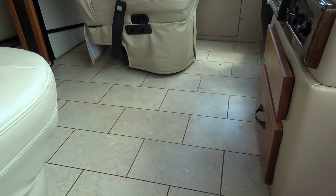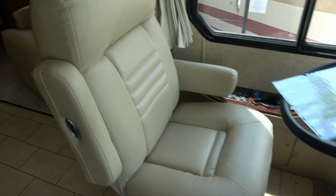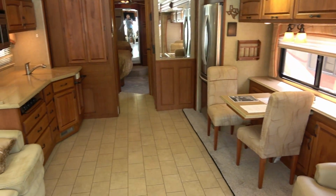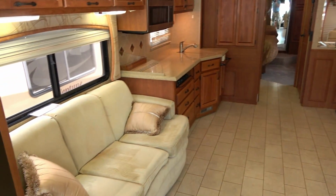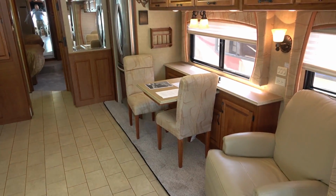Step up in here. Oh, got to put the slides out. Hang on. Oh, sorry about that, guys. Hit the off button. Now we're going to look inside this beautiful 2008 Neptune XL 37 PDQ. And you can see that set of opposing slide outs really opens it up in here. But we'll start with the cockpit area.